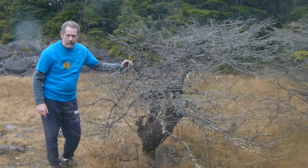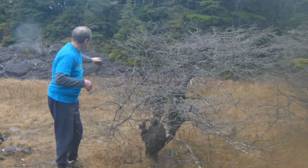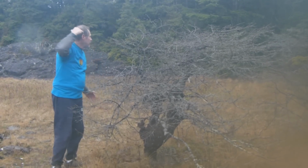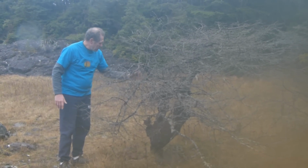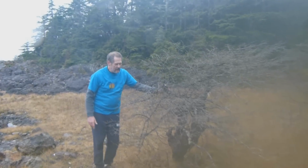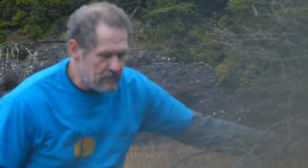Look at this old soldier here. He was born in a salt marsh. That's what this is. And every year when the storms rage and the waves come over the rocks here, it just floods this area with salt water. And this old guy lived for so many years, and then finally couldn't handle the salt anymore and it killed him. But it's still a gorgeous tree. Look at that.